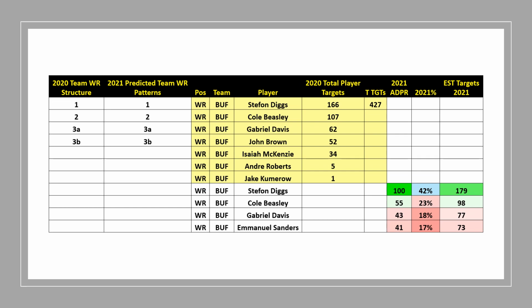Buffalo last year was a clear 1, a clear 2 was Beasley, and then 3A, 3B, that was Davis and Brown. Brown is gone, so does that mean Davis collects some, or does McKenzie collect some? Well, he's not even there. So what they got now is Sanders comes in. So now they're predicting a 1, a 2, and a 3A and a 3B.